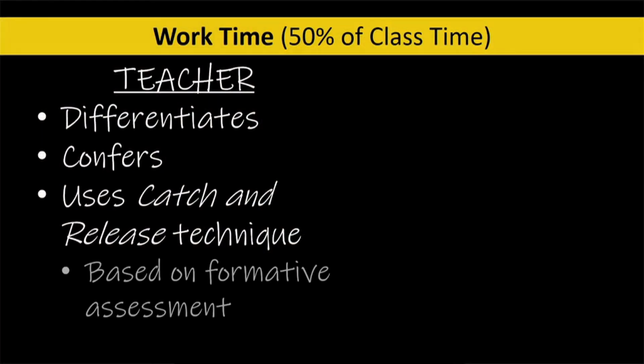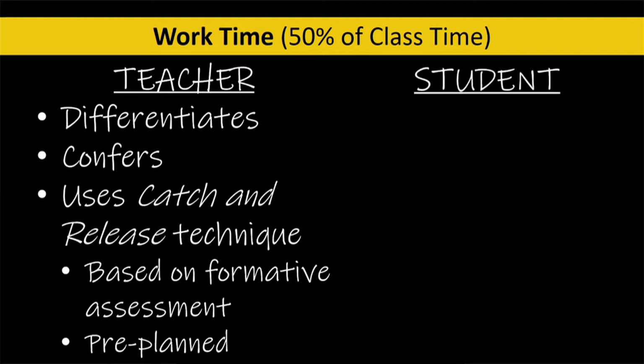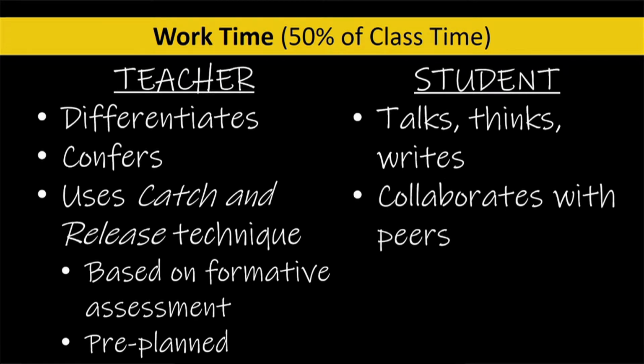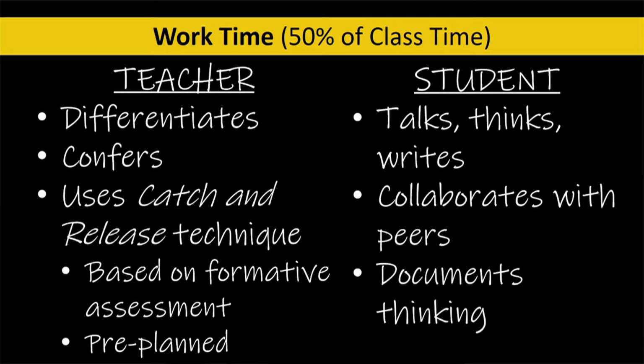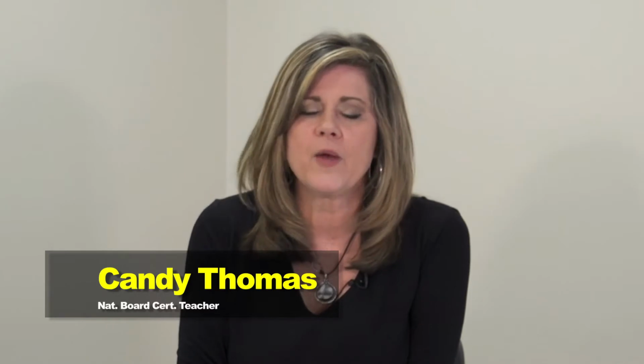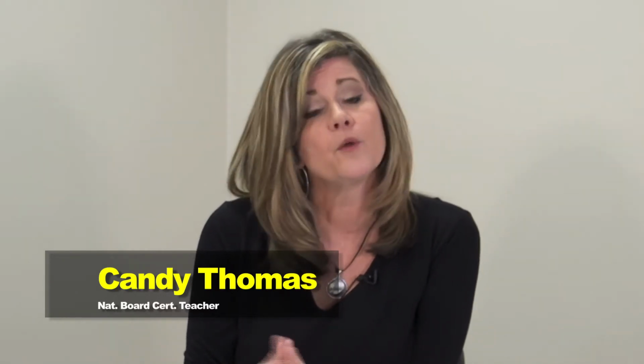So differentiation can occur in multiple ways during work time because we often, again, have those students working, whether in pairs or groups or by themselves. That's an opportunity for the teacher to differentiate. It might be that there's strategic grouping based on ability. It might be that students are reading different texts because their reading abilities are at different places. Or perhaps there might be a situation where we have a group of students who are over in the corner receiving extra instruction from the teacher because they're struggling with that concept or skill, while everyone else in the room is moving forward. So there are multiple different ways that we could use differentiation during the work time of workshop.